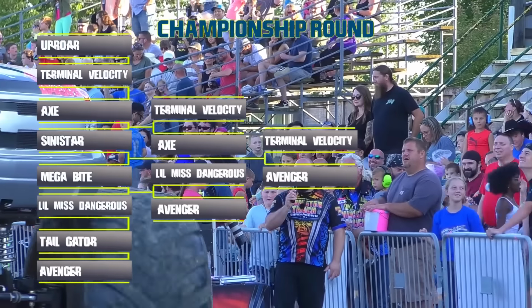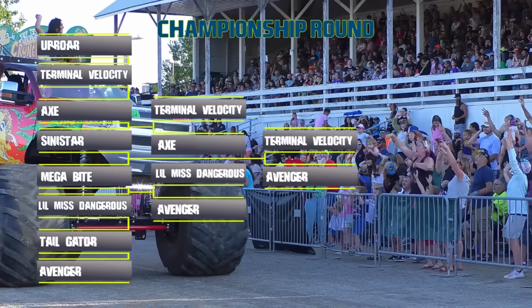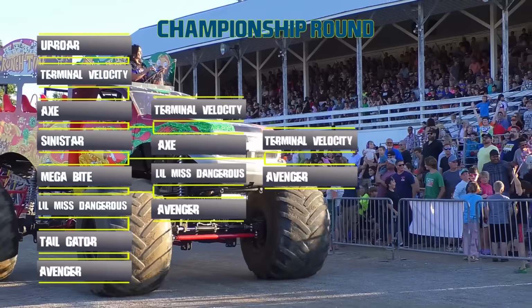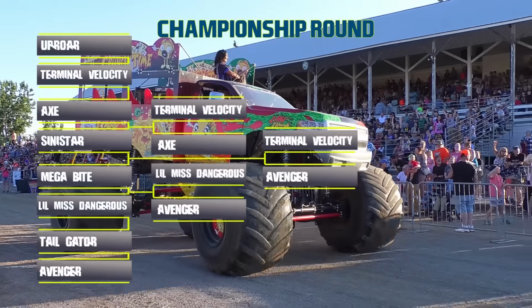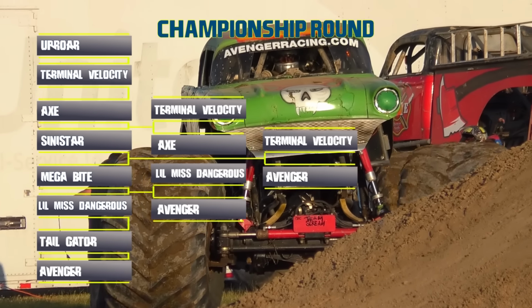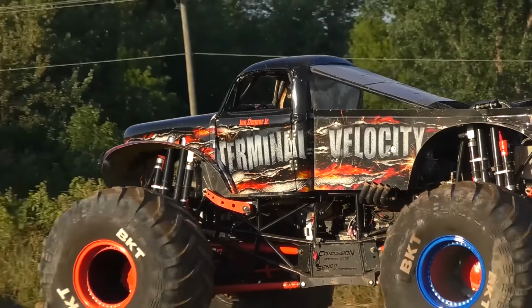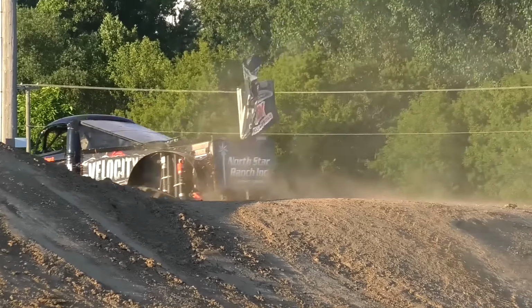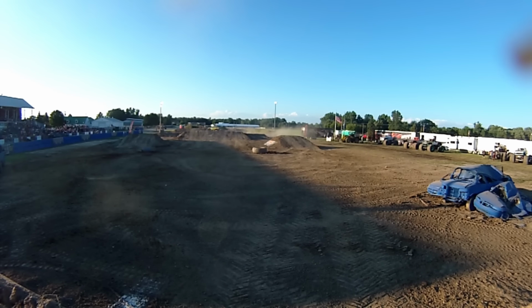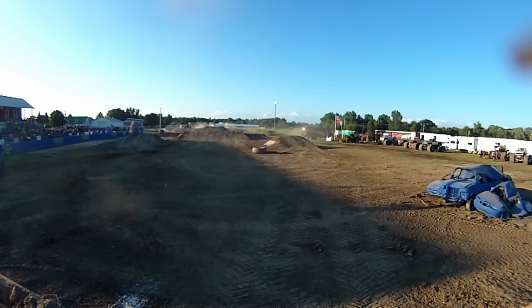Here's how they got there. Uproar and Terminal Velocity, father and son there. The son got the job done. John Zimmer Jr. goes to the semifinal round, knocks out Axe, part of Team Scream, and will go to the finals against Avenger, who knocked out Tailgater in round 1, was slated to face his son John Kohler in Megabyte, who knocked out Little Miss Dangerous in round 1, but unfortunately, Athena Kozel, fortunately for her, got the berth into the semifinal round when John Kohler could not make the call. Jim Kohler takes advantage of it, makes his way into the championship race, and here he's got something for John Zimmer Jr.